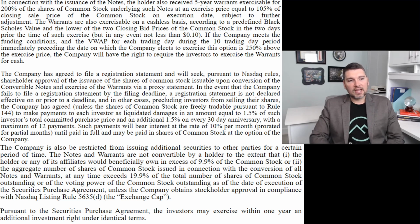And then it does say that the notes and warrants may not exceed 19.9% of the total number of common stock. Again, that's because if that was to happen, there would have to be stockholder approval as per the NASDAQ listing rule 5635(d). So just wanted to put that all into perspective.